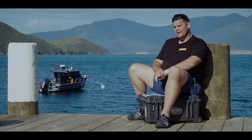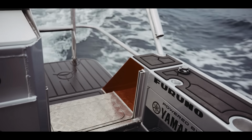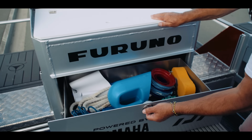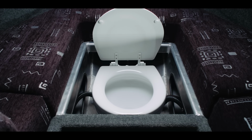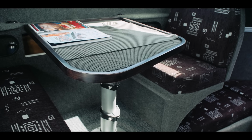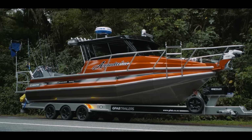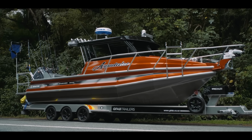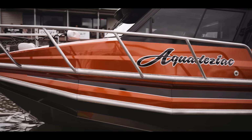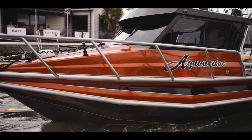For me, I love fitting out boats, customising them to how they best suit my fishing, what gets the best out of the boat for me. And each boat I've had, I've improved on and learned on, and I think I'm pretty close with what I've got now. Welcome aboard my Senator Boats RH770 Aquadesiac. Just going to do a bit of a run through on some of the custom features that I've put into this boat and show how it improves my fishing.